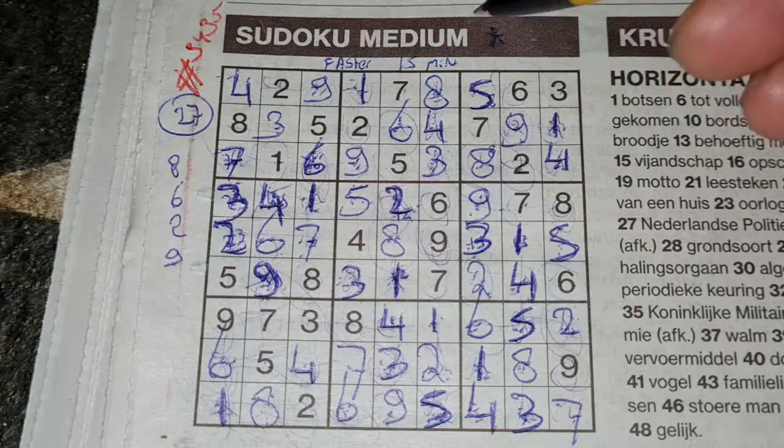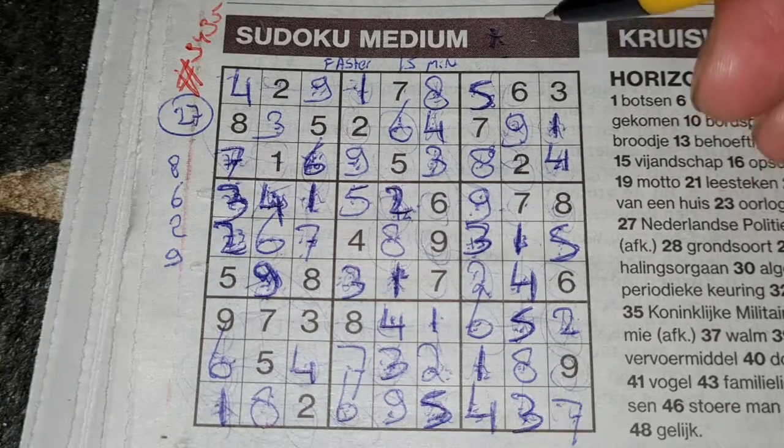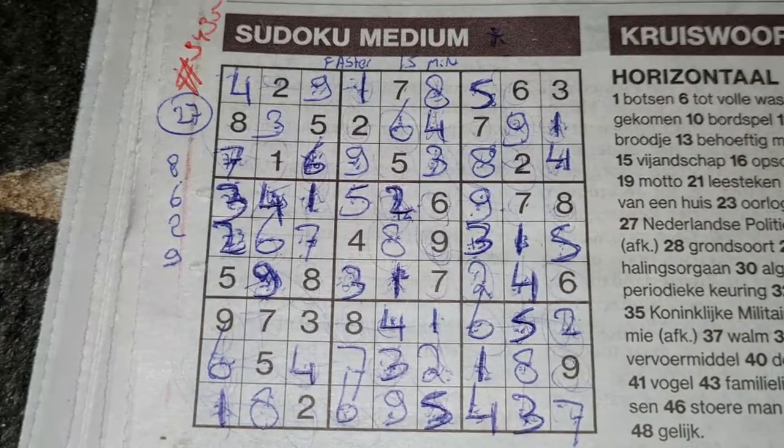Finished in 40 minutes. Yes, definitely faster than 50 minutes. So I'm very, very pleased with the time, and I like this one. I really do, yes. Do you think so? Thumbs up. Otherwise, thumbs down.